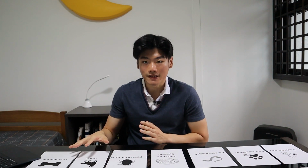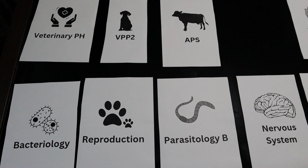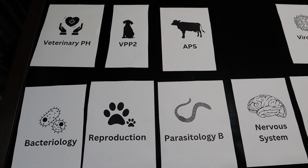Welcome to the evaluation pit, where we evaluate subjects instead of them evaluating us. My name is Ryan Ong and I'll be your host for today. So on my right, I have the subjects that I took for semester 1, and on my left, I have the subjects that I studied for semester 2. So without further ado, let's get right into it.